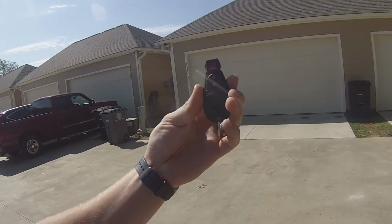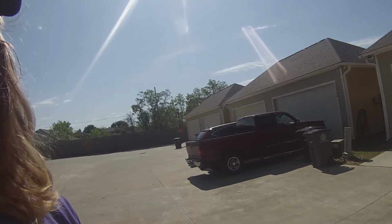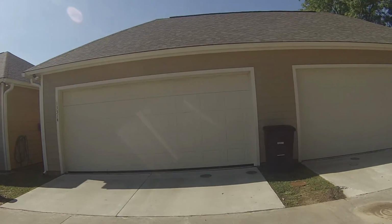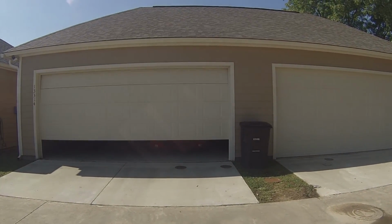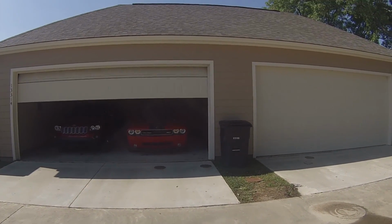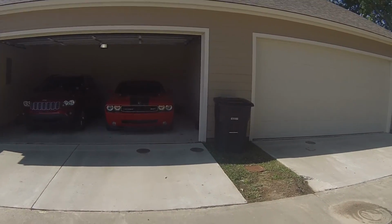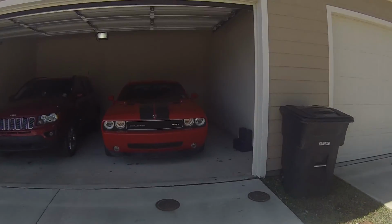As you see here, we have the regular basic Dodge keyless entry. It does not have remote start. This is a first edition from whenever they released it. They released the concept at Barrett-Jackson in 2006, and my dad was one of the lucky ones to get the first edition. So we'll go ahead. Very, very beautiful in the Hemi Orange.